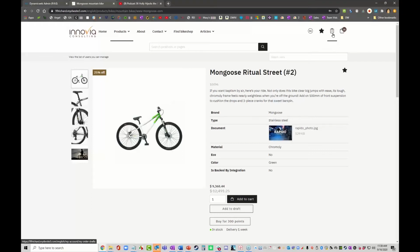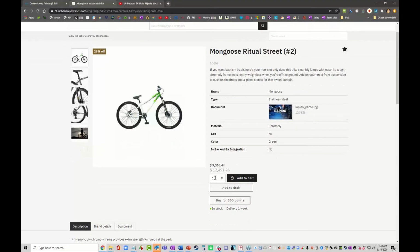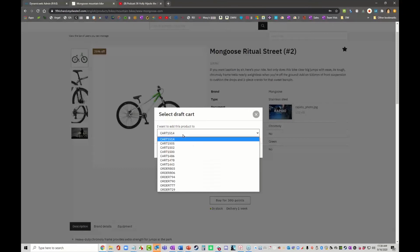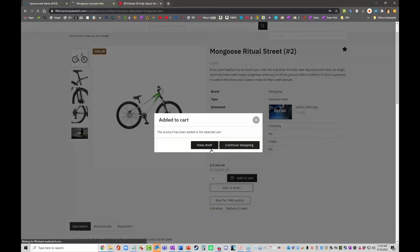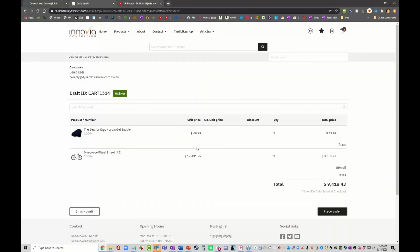But if you want to have kind of the best of both, like a shopping cart where you could just check out, but also a favorites list where you're collecting products into one or more lists, we created something called the order draft. And we can access the order drafts over here, or let's say in this product, I want to add this item to the draft. I can click on add draft, and then it asks me which draft I want to add it to, and I can specify the draft number. I can hit add, and let's say I'll view that draft, right? It's essentially a place to keep orders or products that we're going to be ordering.